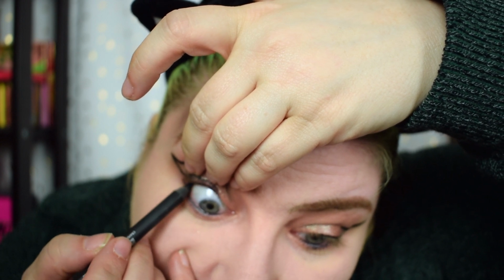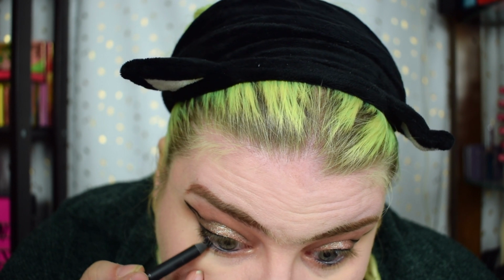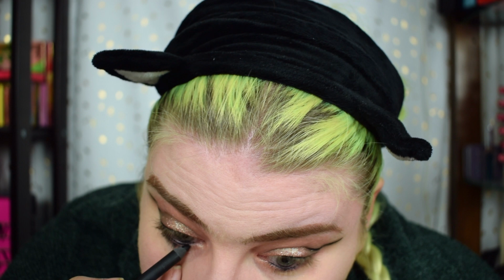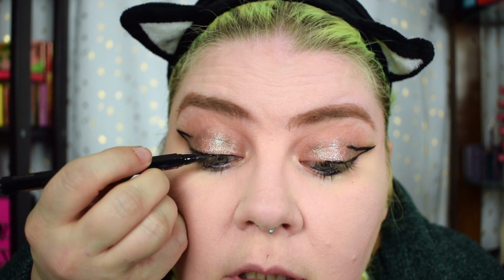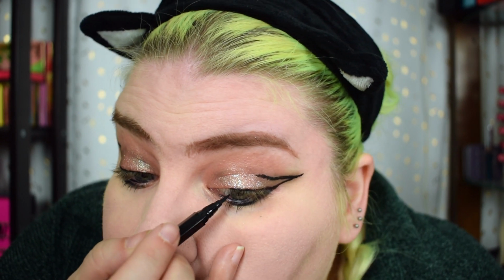I'm also going to use this to tight line. Just gonna smudge my lash line with it, like literally go across my lashes so that there's not a separation. And then I'm gonna go back to my eyeliner and I'm gonna finish bringing this into the middle, and go all the way down to my tear duct.